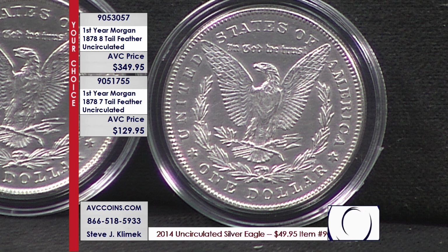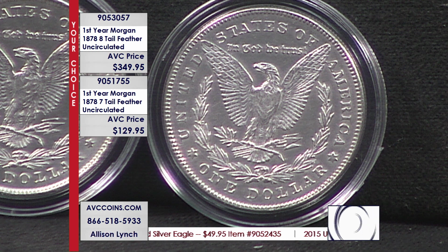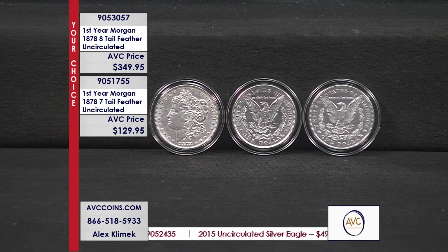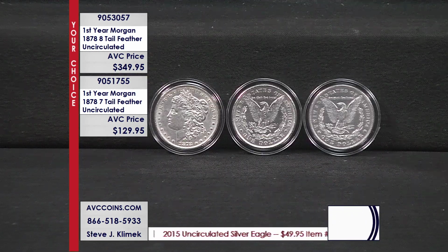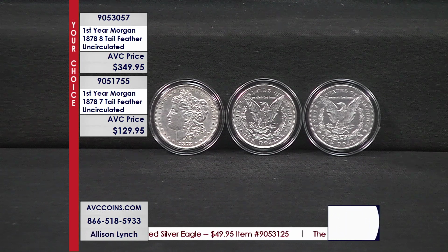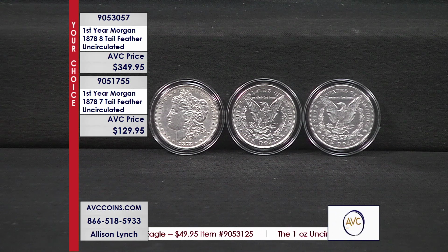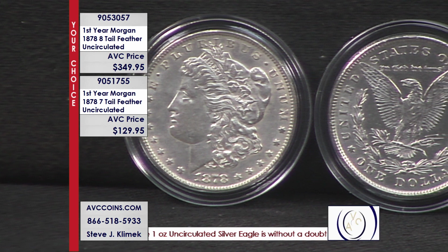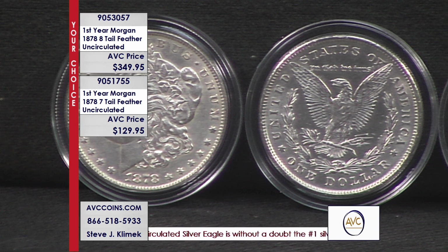And then the belle of the ball, the coin everybody forgets, nobody talks about, most didn't know existed, that 8-tail feather, right? That 8-tail feather had a mintage of only 749,000. And even though it's popular and people keep firsts, the population report on Uncs is only 15,000 and change. So 15,000 on the 8-tail feather, 26,000 on the 7-tail feather, 32,000 on the CC, and 60,000 on the S.